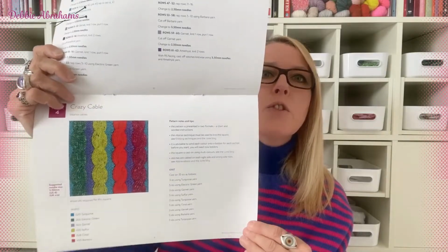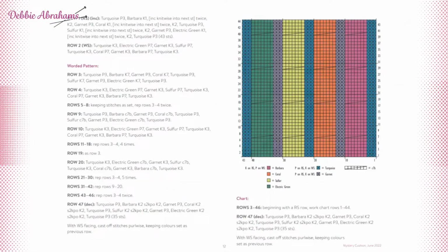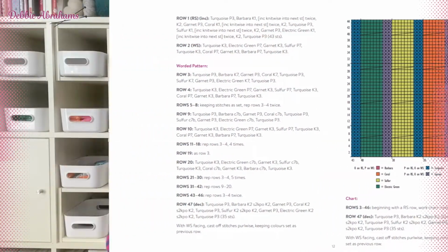Where possible, and if I feel it's necessary, I do include worded instructions and a chart. So for example, for the crazy cable, a little bit later on, your third square, you have worded instructions, but you also have a chart that you can follow too. I know that some of you prefer a chart, some of you prefer worded. It all depends on how you prefer to work, how you prefer to knit. No way is better than the other. It's just completely personal preference. So you have the chance to decide which you want to follow. You can follow both if you like. So there's an option there.